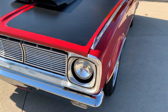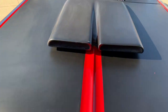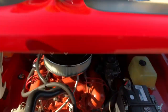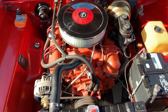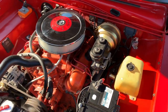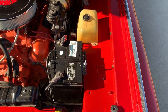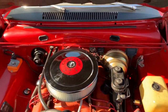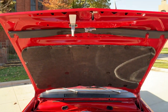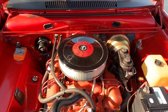Underneath is blacked out, it's got subframe connectors on it. Dual exhaust, like a turbo style muffler. Not too loud. Nice and detailed under the hood, like I said, 273 automatic. Manual steering, but it does have power disc brakes. Nice and painted under the hood here. Underside of the hood's all painted, new hood liner in it.